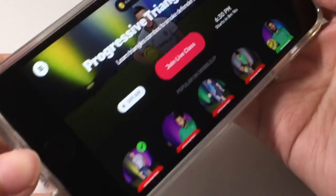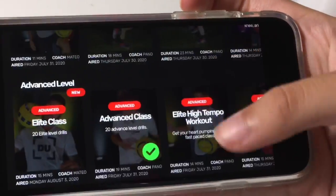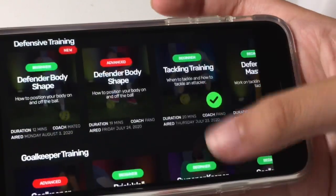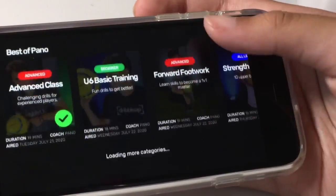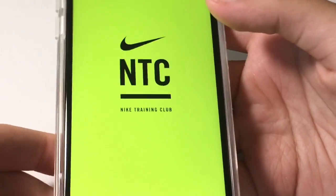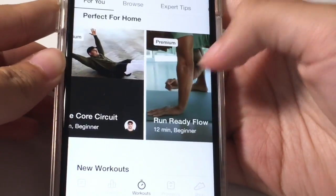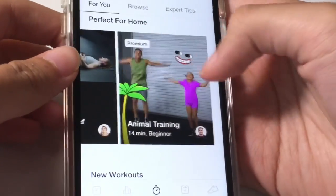The next app is Dribble Up Soccer. I'm pretty sure they have one for basketball too, but pretty much you buy their smart ball, and with that you can use all of these live classes where they show you new tricks and moves and stuff like that. The last app of this folder is Nike Training. This is again by Nike. It is free and they have so many different workouts you can try, and a lot of them are really good. I really like to do this.